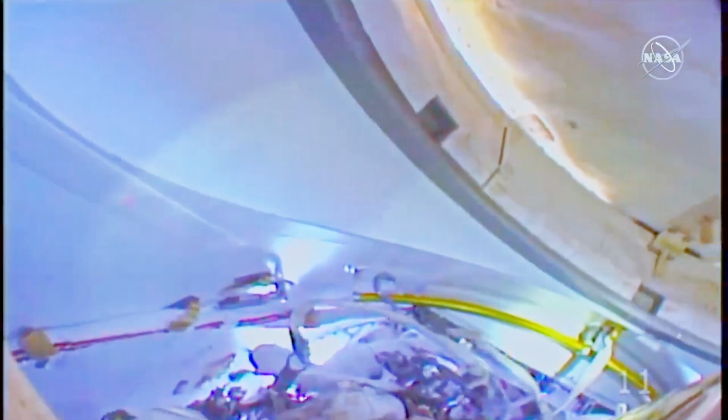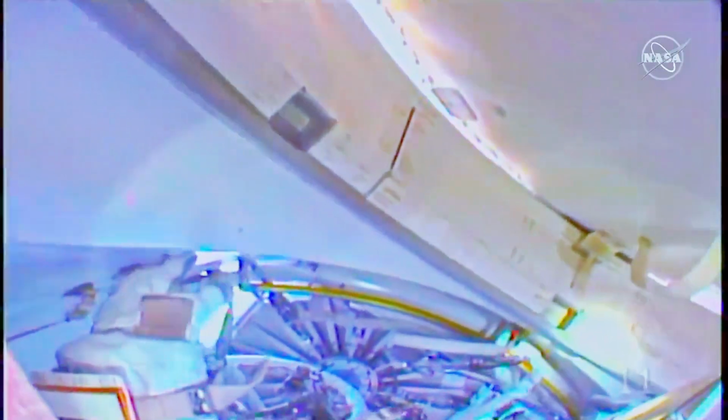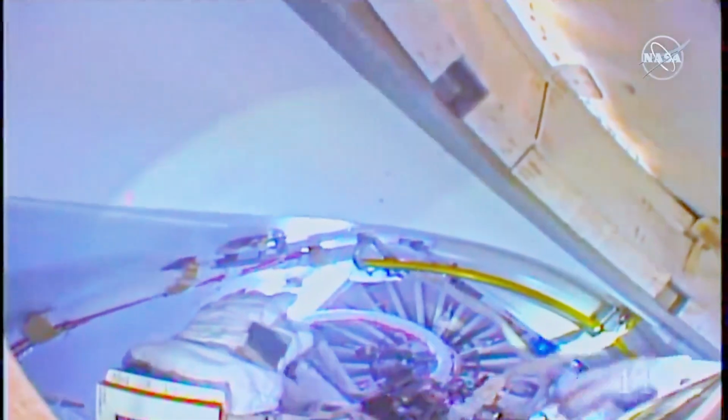Coming up on 7 hours and 20 minutes into today's spacewalk, you can see the astronauts are now back inside the crew lock portion of the Quest airlock. The thermal hatch is closed, and this is a live view from the helmet camera of Jessica Meir. Okay. And for EV2, mine is on, but not yet locked. Copy EV1 and EV2. They have a few more suit checkouts before they will close the hatch and begin repressurization.